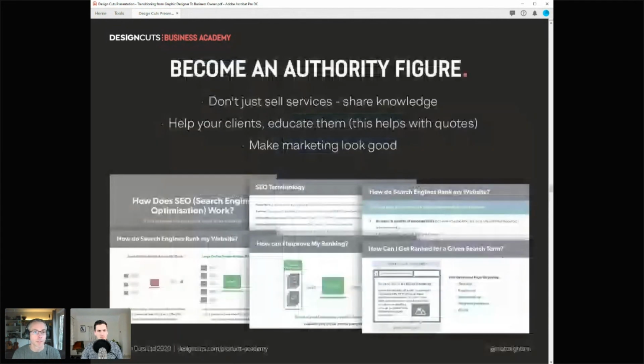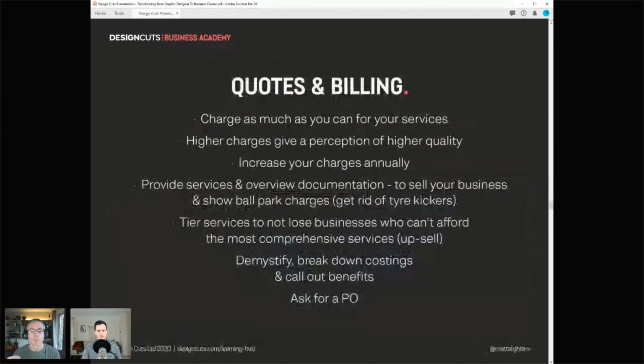So do provide services and overdue documentation. If we could flip back, that's this stuff here. Do provide that because it helps you sell your business. So when someone phones you up and says, hey guys, I'm looking for some website design, will you design a website for me? Rather than saying, yeah, sure, tell me all about it, let's have an hour conversation, you tell them and you go through it and this and that.